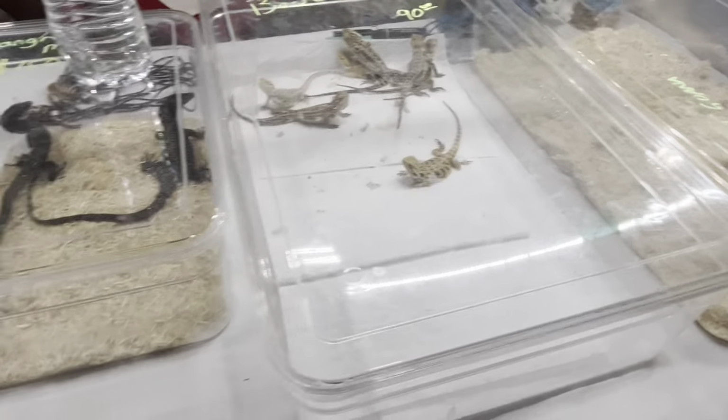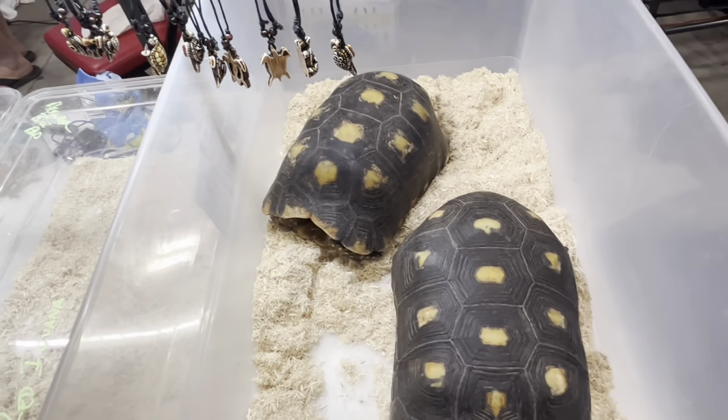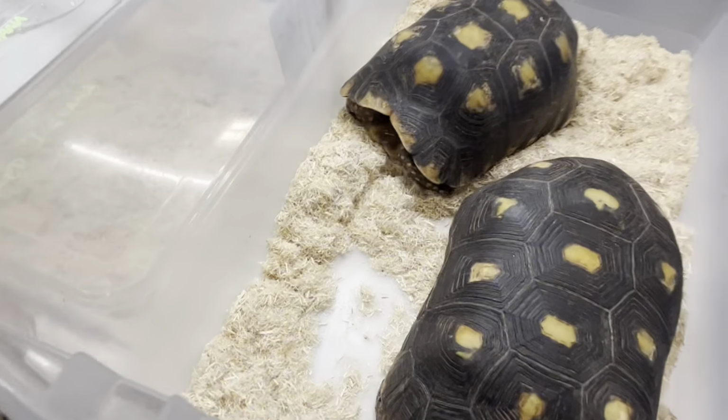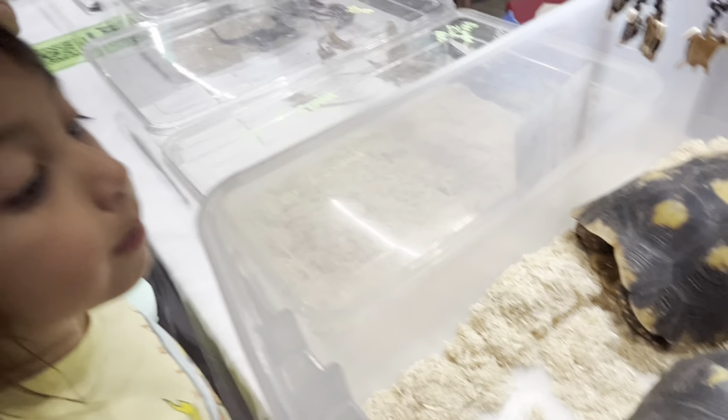Look at those guys. Ooh, look at those tortoises. So put those in the backyard. Look at these guys, Bella. Those are huge. Can I pet it?